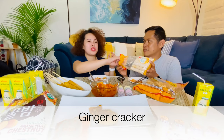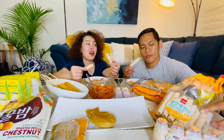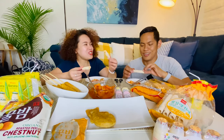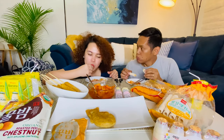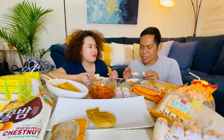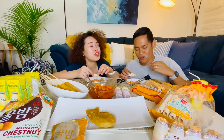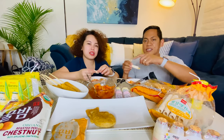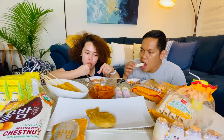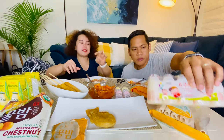I picked this one. This is like Singapore's love letter. It has been folded this way. Wait, it says ginger. I can smell ginger now. Okay. Let's try. Not bad. Like, I've tasted gingerbread before. I think gingerbread has really a ginger taste. I mean, that is its name. Right? Ginger cracker. I think they place a lot of sugar. The icing of it. Yep. I mean, ginger is good for your body.